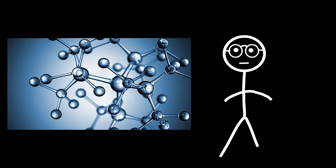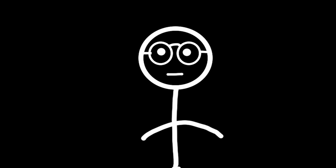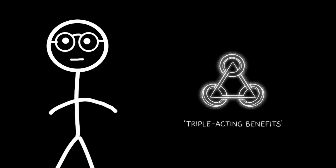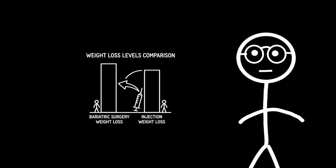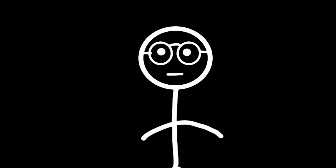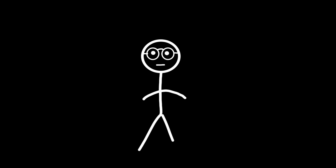Retatrutide. You may have seen or heard about Eli Lilly's newest drug before, and I wouldn't be surprised if you did. It's gotten significant attention in the medical field for triple-acting benefits. This once-weekly injection is showing average weight loss approaching bariatric surgery territory in late-stage trials by combining 3 hormone pathways instead of 1. But how?